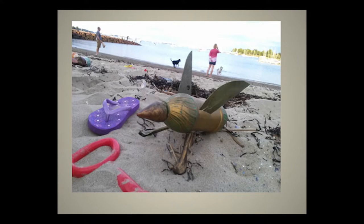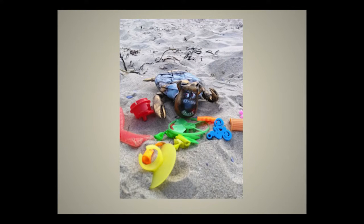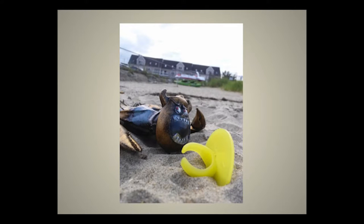And checking things out while people are down on the beach with their dogs. This is the kind of stuff that gets me. You find so much little stuff, little things. People don't think about it, but all this stuff ends up at the beach, and it doesn't go away. It's still there. It's going to take forever to get rid of that stuff.